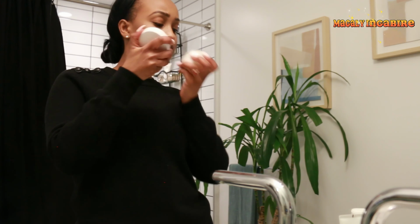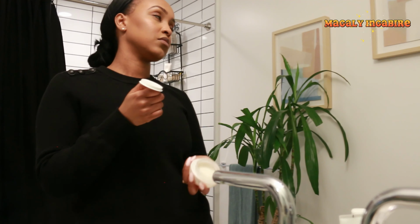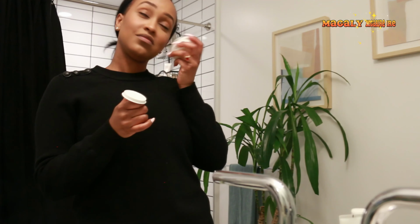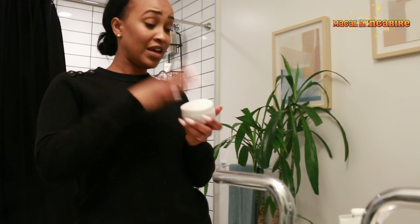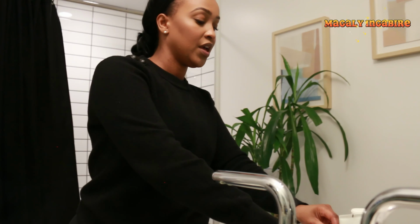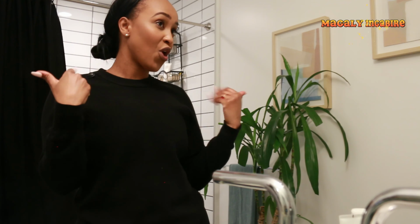It looks so good and they smell good. Jesus, let me tell you. Oh my God, it's this beautiful rose smell. It smells so good, y'all. And you know I love to smell good. That's one thing about me. So yeah, those are the products that I'm going to use on my face.